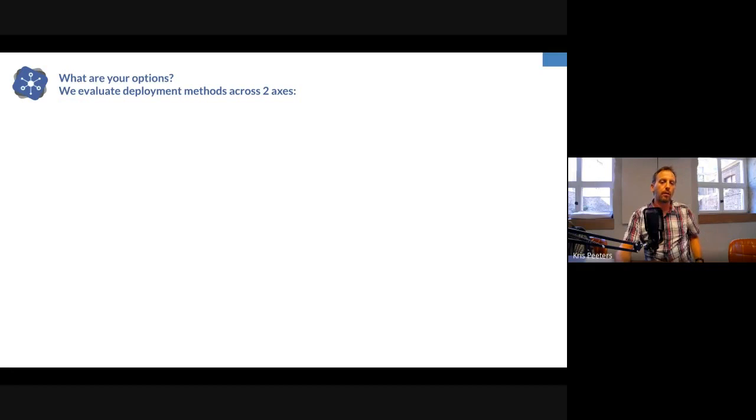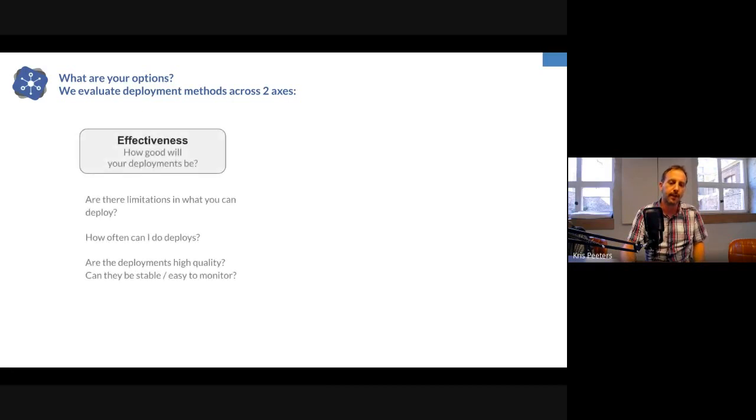So what are your options actually? If you think about deployments, you can evaluate the deployment method on two axes. One is obviously the effectiveness. So how good will your deployment be? Are there limitations to what you can deploy with your deployment method? Maybe there's a limitation in the file size that you can handle or something like that. How often can you do deploys? Do you have a deployment mechanism that really is only feasible to do once a week because it's so cumbersome and so manual? Or is it something that you can do 100 times a day?